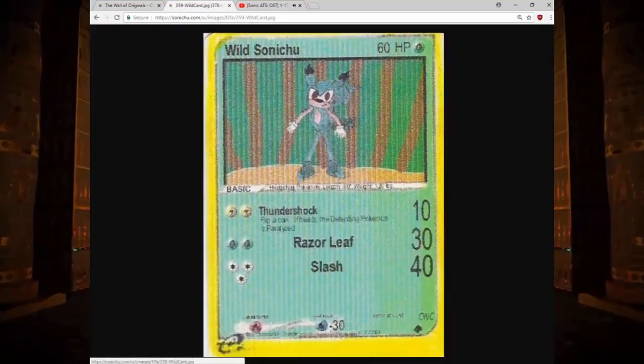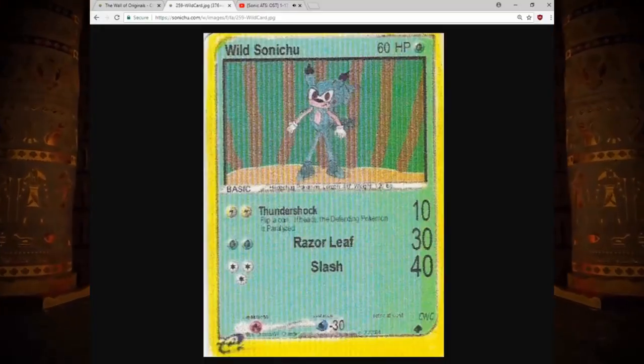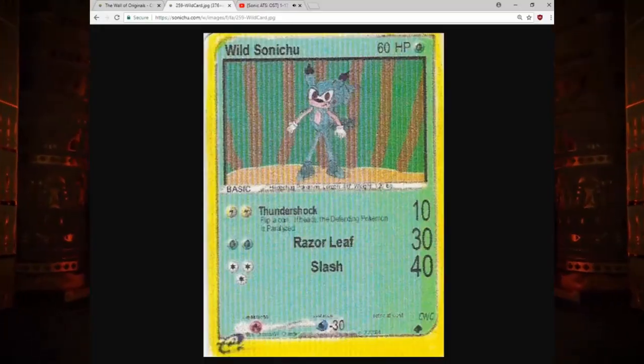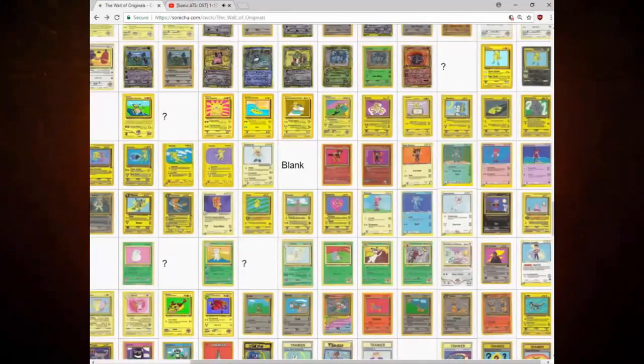We got Wild Sonichu. God, you structured these terribly. Thunder Shock, Razor Leaf, and Slash are his moves. It's not terrible. If I've got nothing to say about the artwork, I'm just skipping over it.